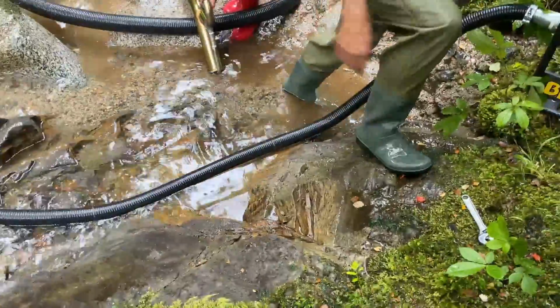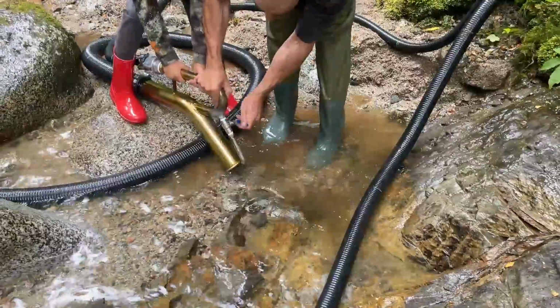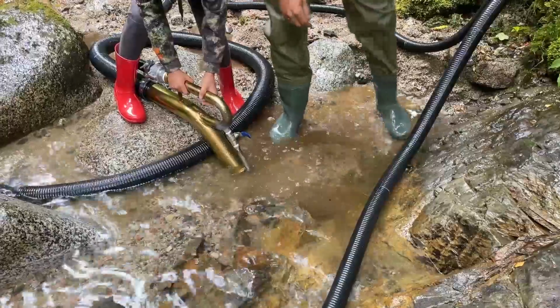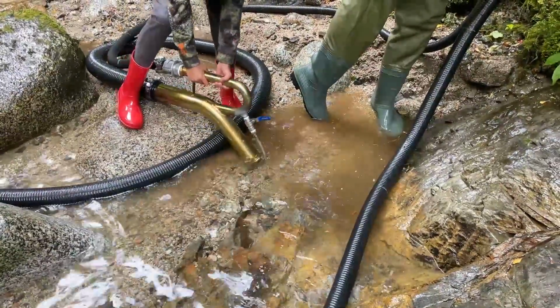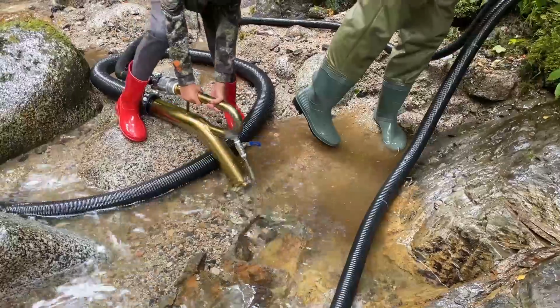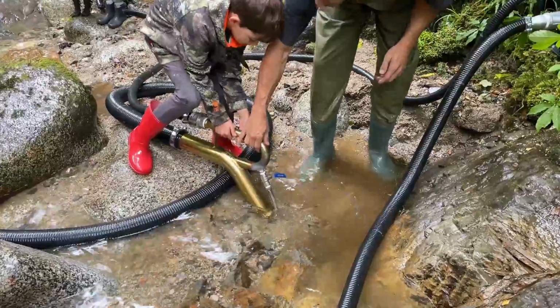Let's see if we can vacuum. We've got the dredge all primed, ready to go. We're just about to start it up, so make sure it's working all good. And we've got it going. See, it's getting a bit of material there. So we'll get into it and catch you up once we're into dredging.